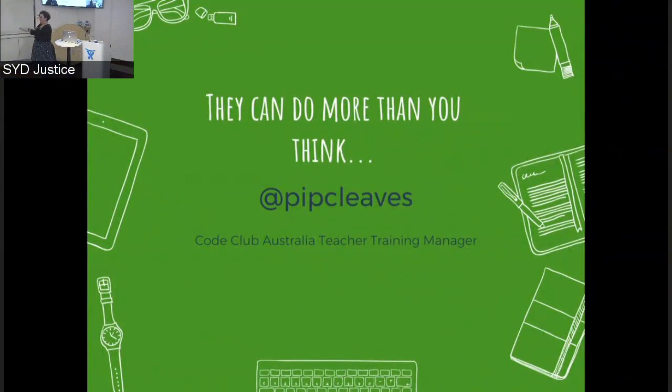The trams are here already. No, no, joking. Sorry. The trams are here already. Woo! Sorry.